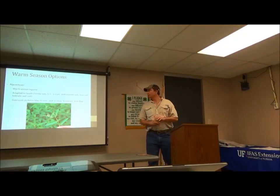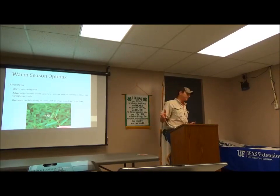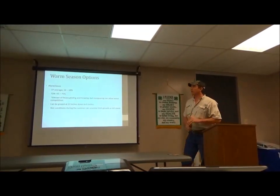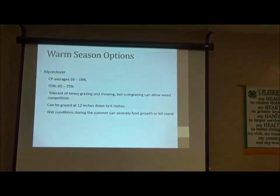Easiest way to plant it is to overseed into Bahia in May to June. It's pretty easy to plant: chop, broadcast, and come back with a drag. It's a pretty high quality forage too. Crude protein gets up to 18%, TDN about 70%.